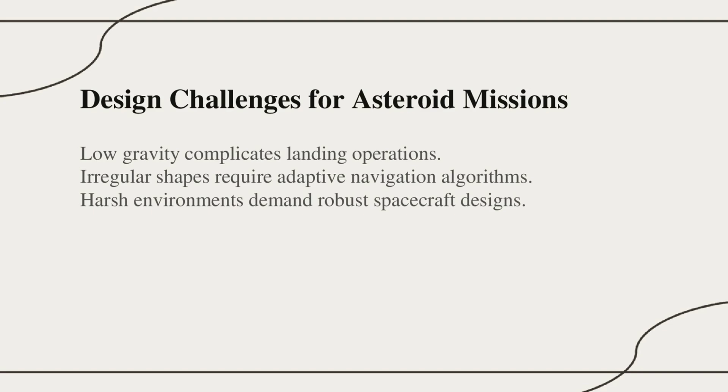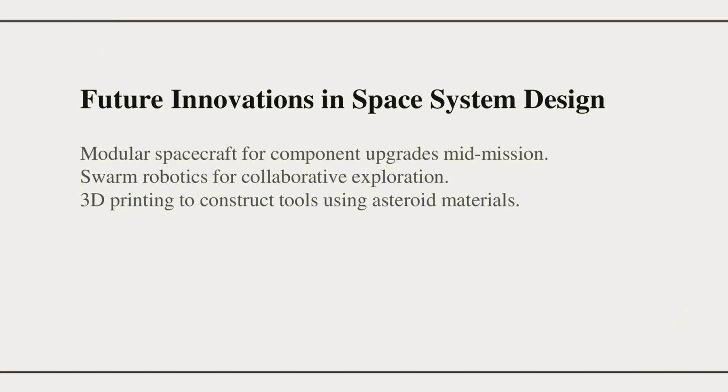What did they do? Well, they actually shot a projectile at the asteroid to create a small crater and then collected samples from the material that was ejected. Wow, that's thinking outside the box. It was brilliant. What other missions have made big contributions?